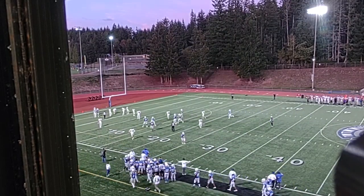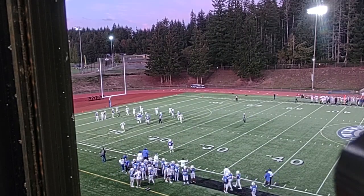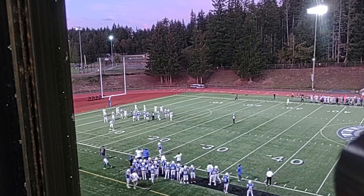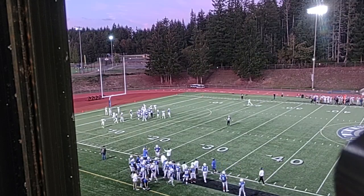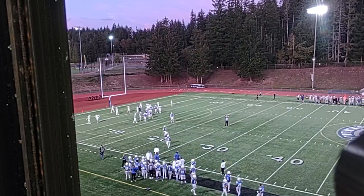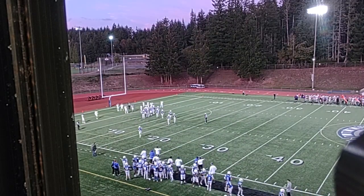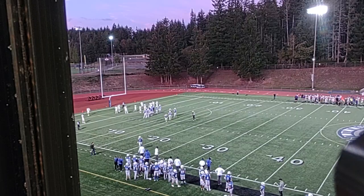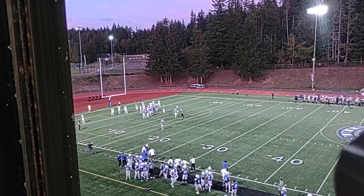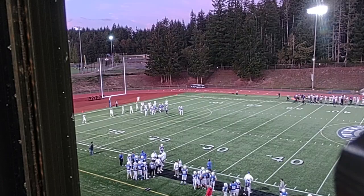43 yards, rather, by Riley McCoy. He just took a pass, runs down the near sideline, cuts up, and now races everybody to the end zone. 43-yard pass to Riley McCoy, and he races into the end zone. Big score by the Liberty Trojans right before halftime.